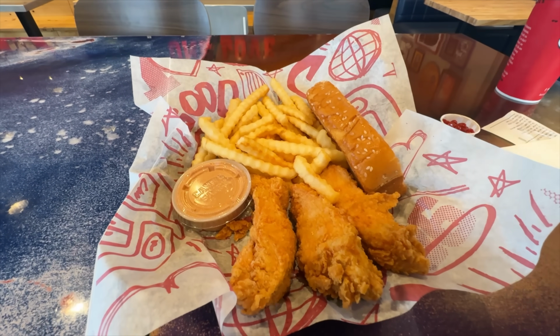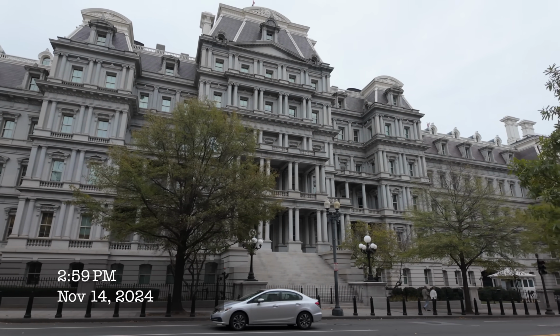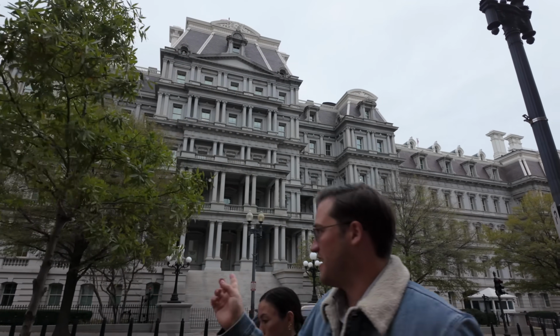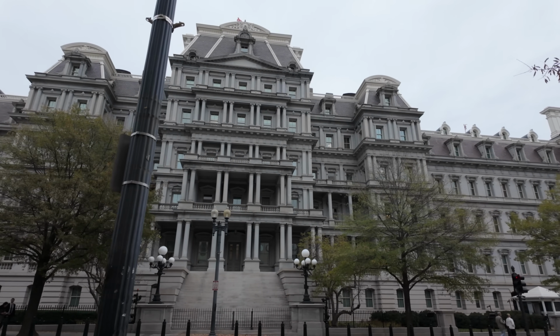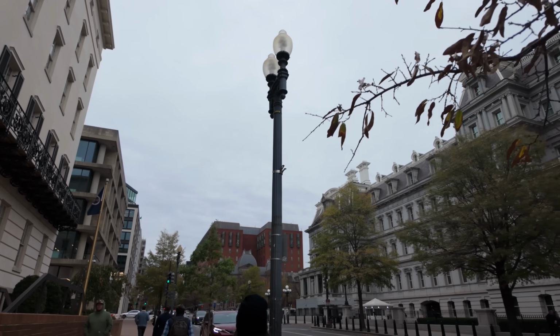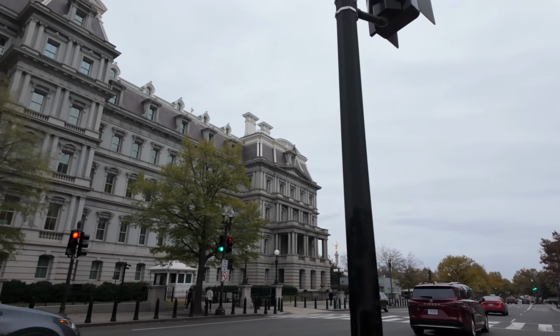Oh yeah. Hey guys, so we are back downtown, across from the EEOB, the Eisenhower Executive Office Building. That is where the president's staff is based, by and large, though some of them are over in the NEOB, that red building back there, the new Executive Office Building.